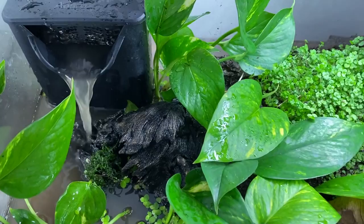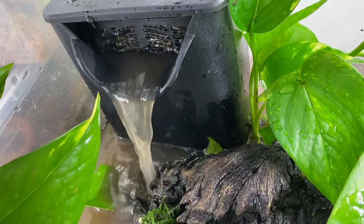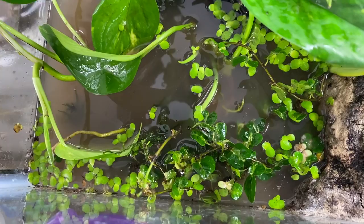Water's already getting a little less cloudy, but over time, this should all look just fine. Yeah, should be good.